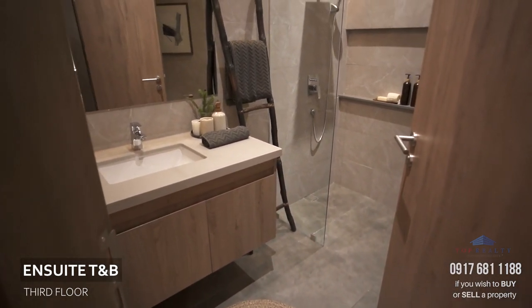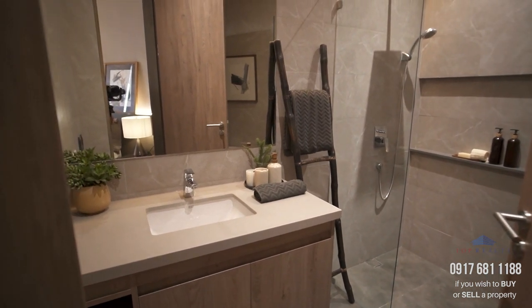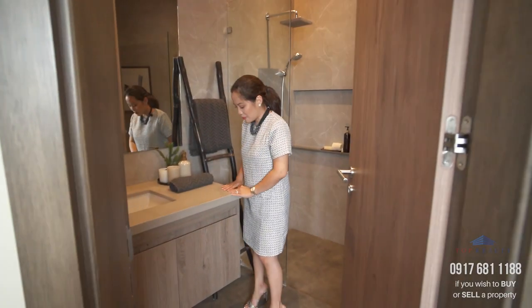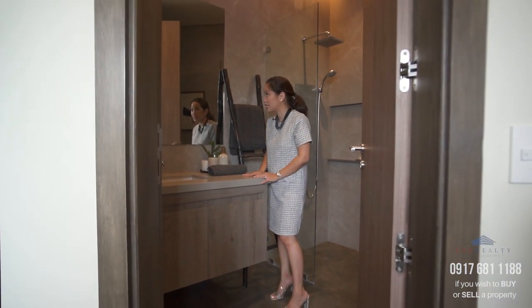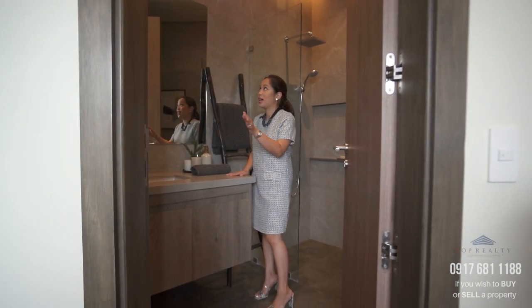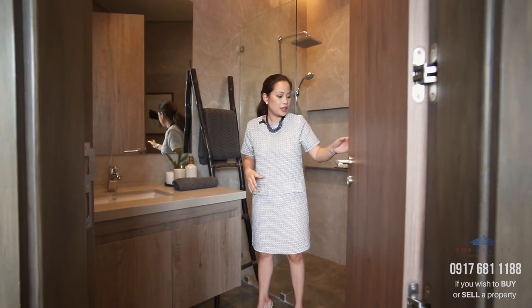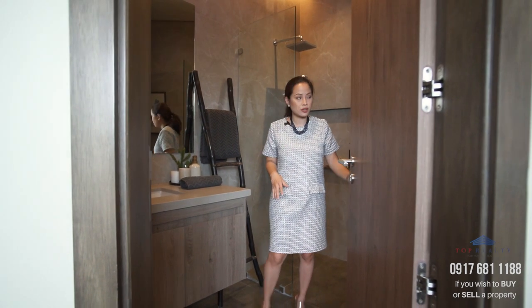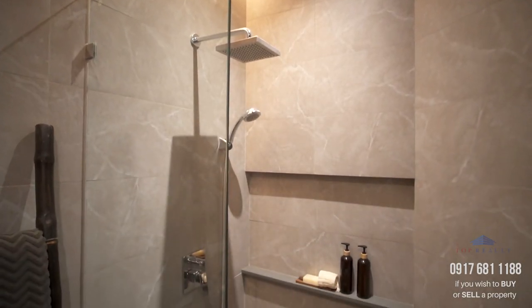Unlike the first bedroom, this room comes with its ensuite bath. So you have here a matte finished sink. It looks very modern. I love it. And then you have tiles all around, floor to ceiling, so it looks very big. And then right behind the door, you have a water closet and your standing shower over here.